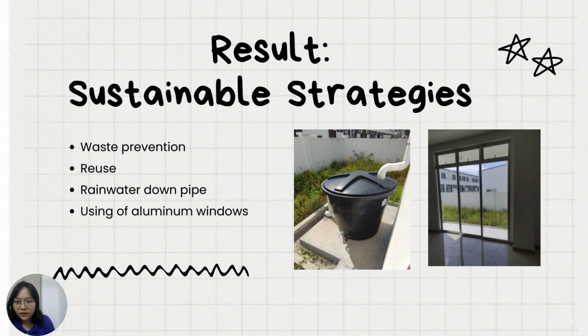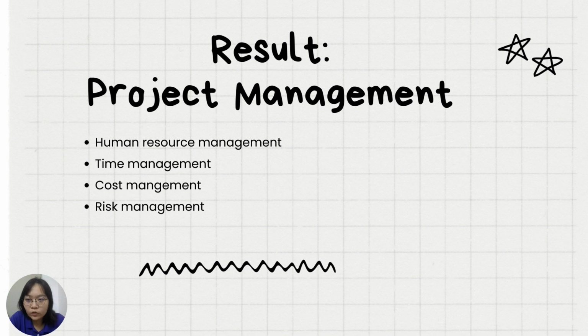Next, reuse materials such as rebar is applied to save energy and reduce waste. Then, rainwater downpipe is applied also to harvest rainwater and improve energy efficiency. Furthermore, aluminium windows is used to improve energy efficiency, reduce waste, and promote recycling. I'm going to talk about another result, which is project management at site.